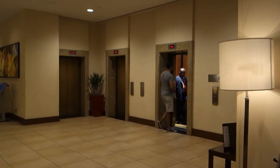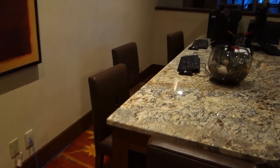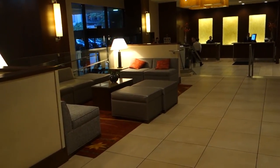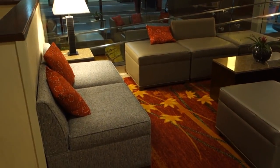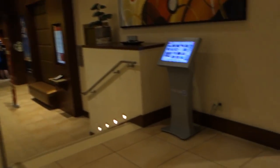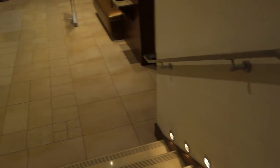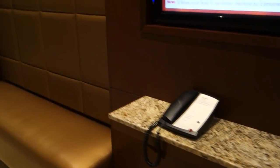And right here are your main elevators. There's another view of your business center. And right here you got a sitting area. You got a visitor kiosk here. Here's another view of your front desk. You got a telephone here.